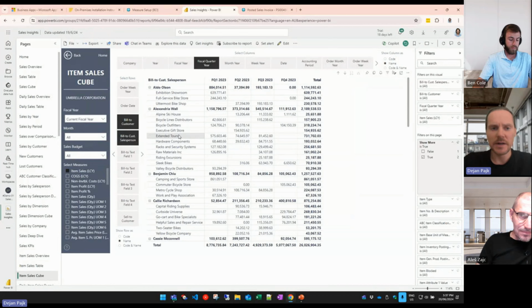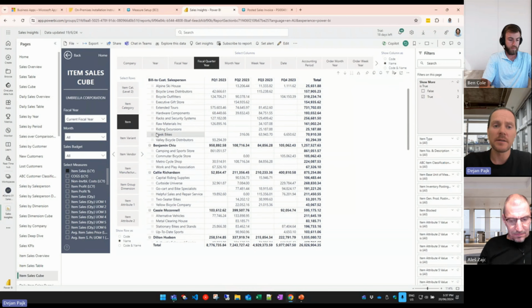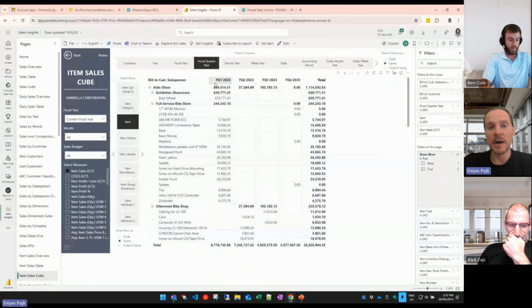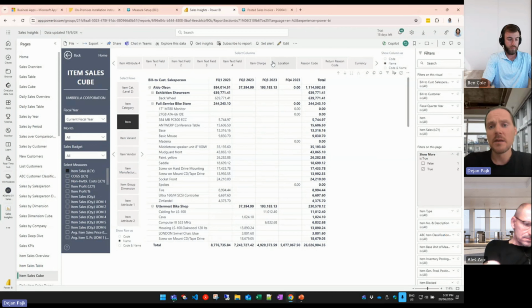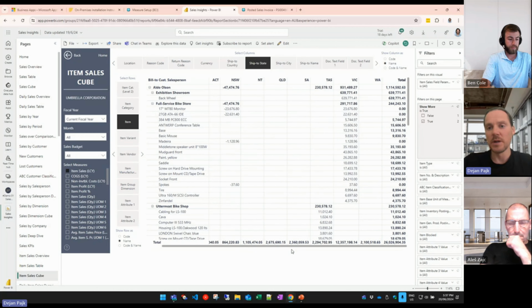And I can do it further. I can say, okay, now for each customer, show me the items they purchased. So I just simply add item to this hierarchy, drill down again, and now I see a list of items. Now I see this by fiscal quarter, but I can visualize this by any field I want. So for example, maybe I want to see this by ship to state or country. And now I have quite sophisticated report with a few clicks, right?